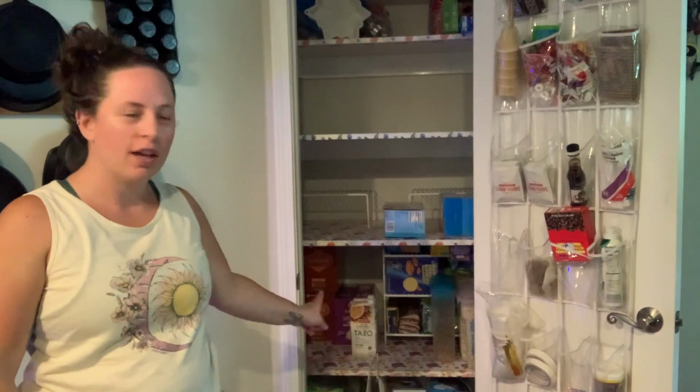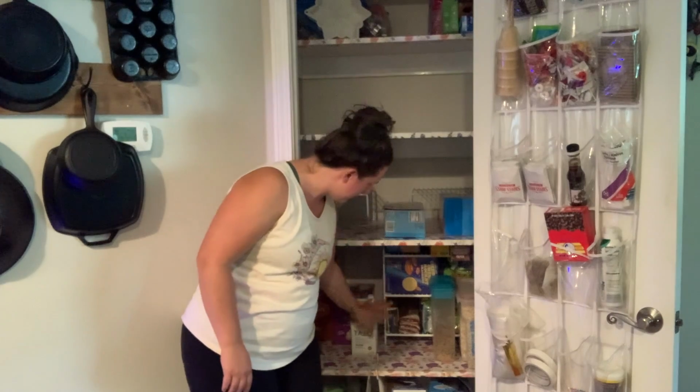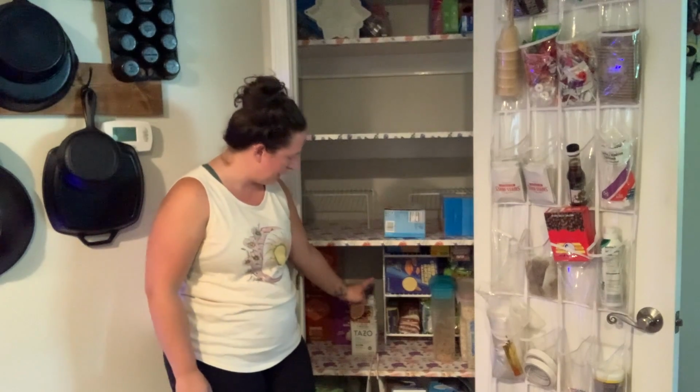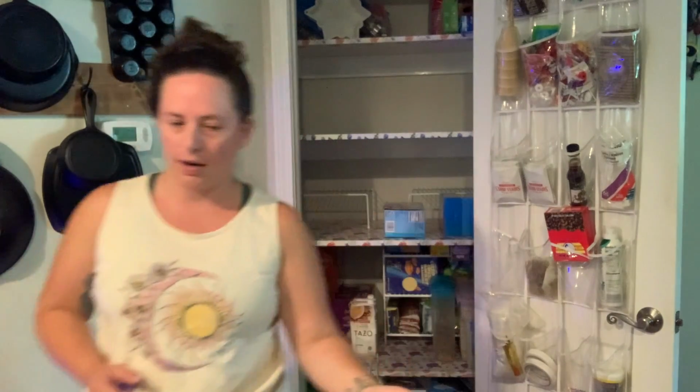Started putting some things away. So you can see down on this shelf, my little storage container back here is all of the loose pastas. I had some bowl pasta and Annie's mac and cheese, like cases of them. Those are there. Could I find better places for them? Probably.